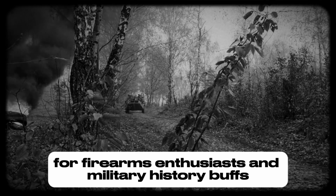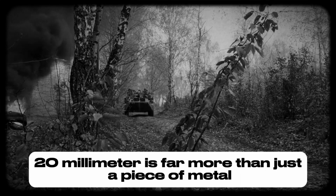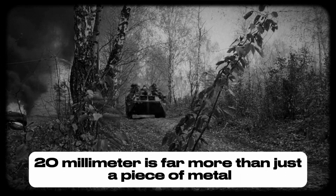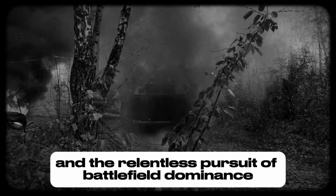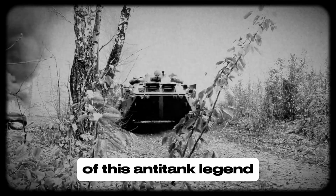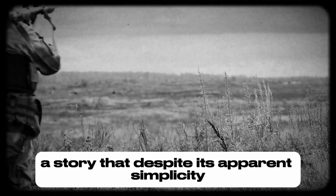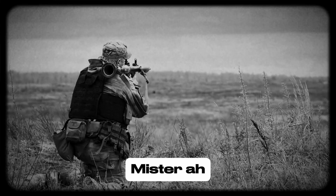For firearms enthusiasts and military history buffs, the Solothurn 20mm is far more than just a piece of metal. It's a story of innovation, power, and the relentless pursuit of battlefield dominance. You're about to dive into the fascinating history of this anti-tank legend, a story that, despite its apparent simplicity, changed the course of battles at the time.